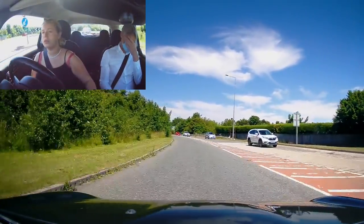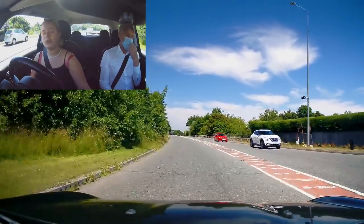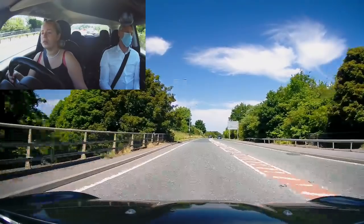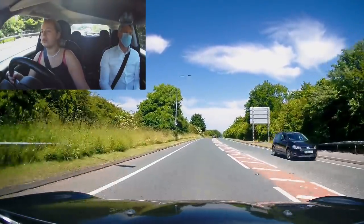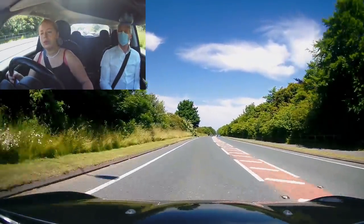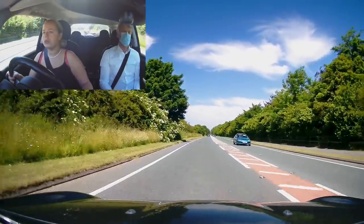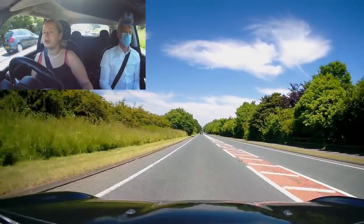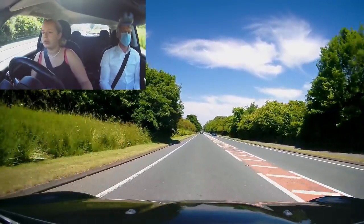I like this from Leah. She realises on the national speed limit road, she has a mirror check, and then she starts to accelerate and make good progress along this road. Learner drivers would come along here, driving like Miss Daisy, 30 miles an hour, and record a serious fault for driving at an appropriate speed. So Leah, this is well done.